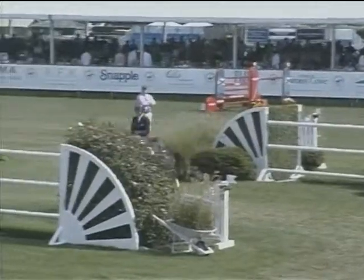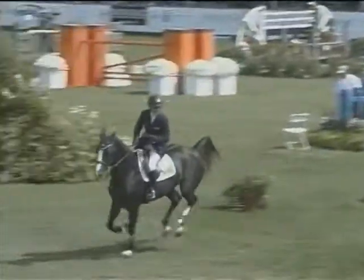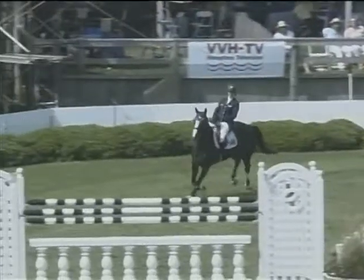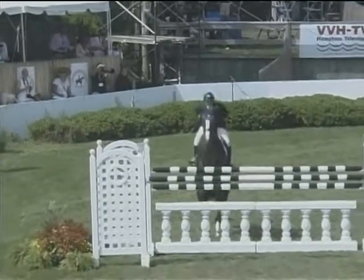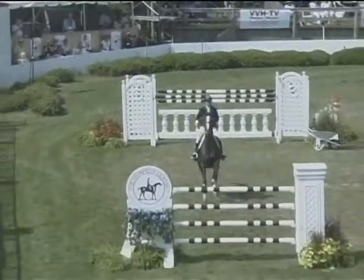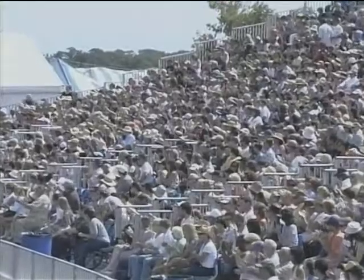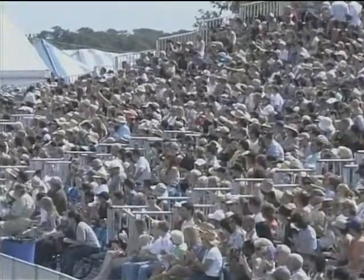Come on. Kismet probably thinks she's at Aachen. Come on. Jumping the double. Come on, Liverpools. Candace. She's over the time allowed. Great ride. Great ride. Just over the time allowed.